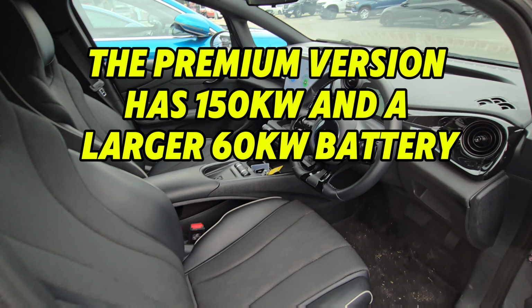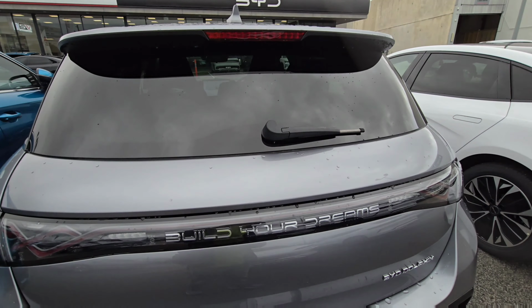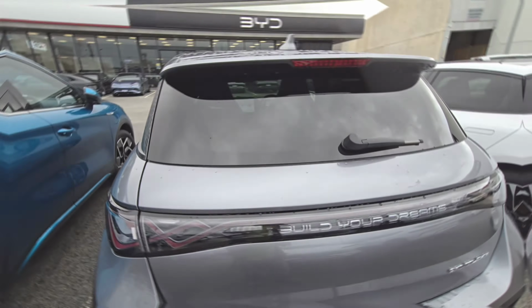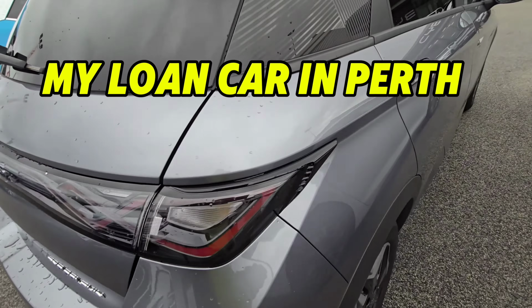Now, as you'll see, it's by no means a terrible car, but it certainly doesn't have much performance, and it does have a few faults. So let's get into it and join me in real time as I pick up the car and share my first impressions, and then later on I go into a little bit more detail. Let's get into it. I've got the Dolphin, which I've never driven before.